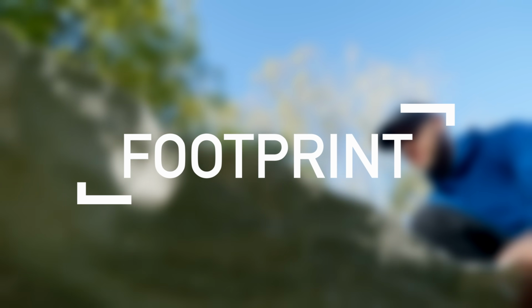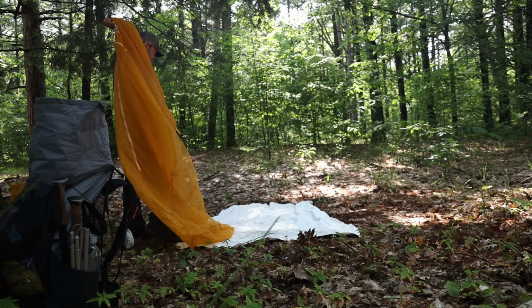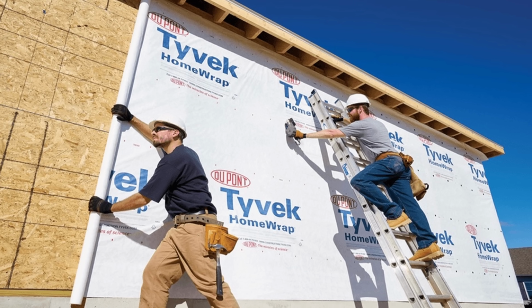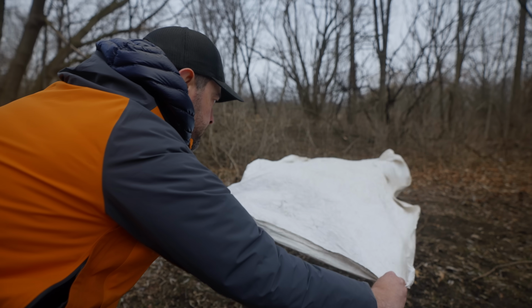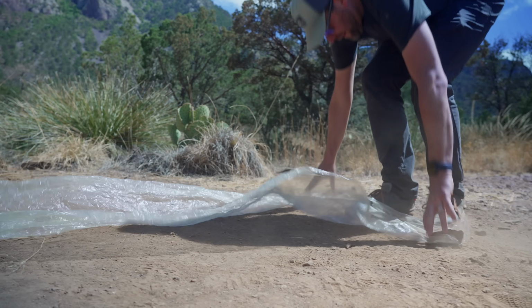Now, before you come screaming and yelling at me and tell me how important a footprint is, it's really not that important. Now, when I first started backpacking, I bought a separate piece of Tyvek. It's the stuff that you put on the sides of houses as you're building them, and use that as a footprint because it was a lot cheaper than the footprints that come with the tents when you buy them, but it is a completely unnecessary piece of gear.